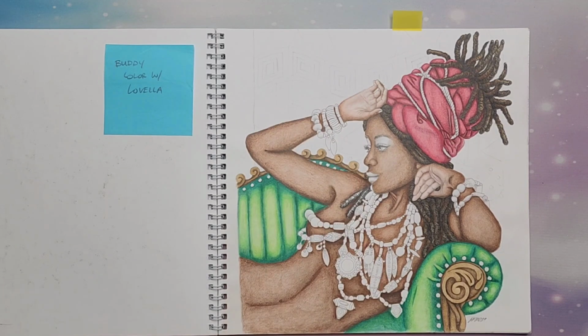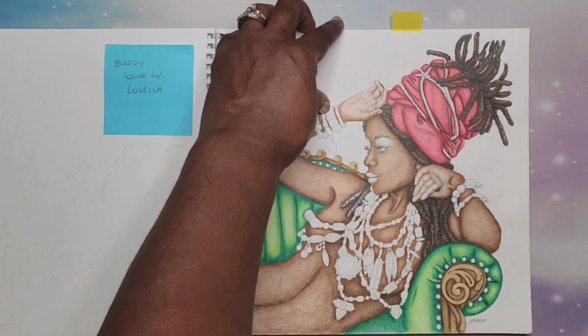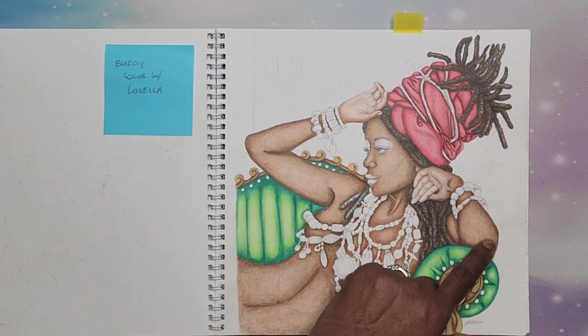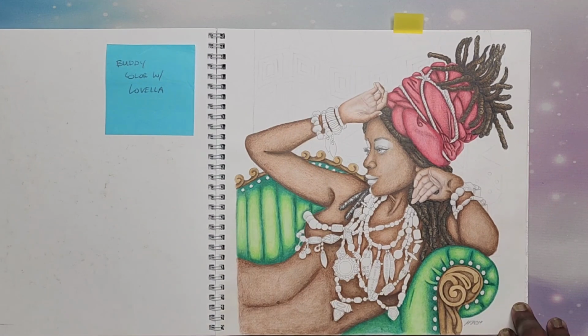So the skin has really made me stop. I don't know, I just have to truck through this. I still have some hair to do, her dreads. I love her dreads. I love her head wrap. I've drawn in a background that I'm going to do. So I just have to buckle down and not be so worried about the skin and just do my best. So I'm going to finish this up.